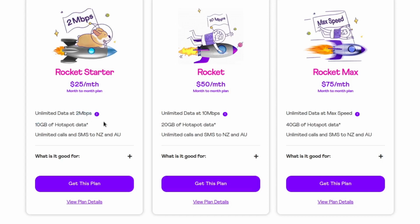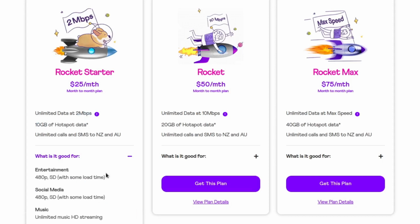So you might ask, how much can I do with that? Well, they listed here. You can pretty much do most web browsing, most music streaming, basic video calls, and even videos should work. You might have to buffer a little bit, but generally most use cases on the go would be perfectly fine at this speed.